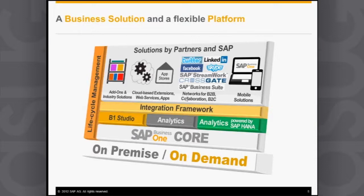But not only do we use it for that, but we also use that integration framework to provide a mobile solution for you that is available free of charge to any user of the SAP Business One software that you can download from the Apple App Store, and you can run that on your iPad, your iPhone, or Wi-Fi enabled and connected iPod Touch. So those devices are available to you as a standard component of the Business One solution.